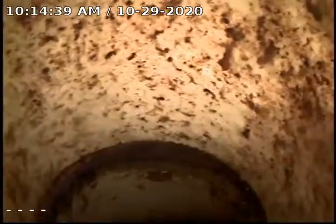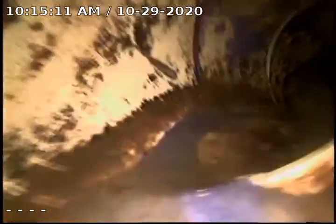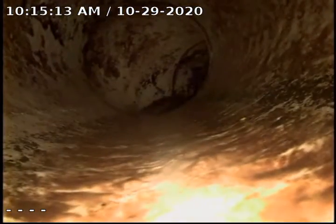You can see we got a second drop here. This actually turns and puts us at the city main. Okay, we are going to pull back at this time. We are going to start marking some of the areas that we found, and we will do a second video using a centering guide to get an idea of the depth of water. We are going to continue to record here as we pull back.